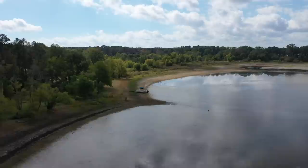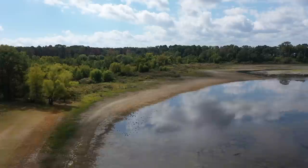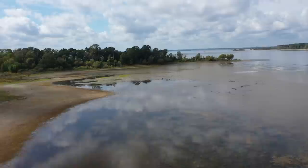I'm sure we overflew an alligator mixed in here somewhere as well. Somebody's pontoon boat that's going to be really hard to get back in the water right there. Another little drain running in there. And you're going to sweep around.